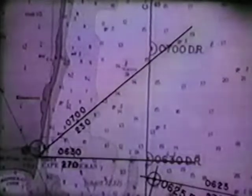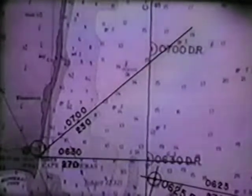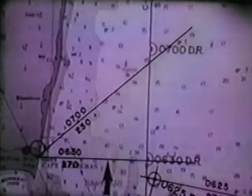As the Savannah steams northward, the lightship disappears from view, and the navigator now has only the old tower at Cape Hatteras available for checking his position. At 0630, the quartermaster observed the old tower abeam, bearing 270. At 0700, it bears 230. Now he knows that at 0630, he was on this line, and at 0700 on this line.